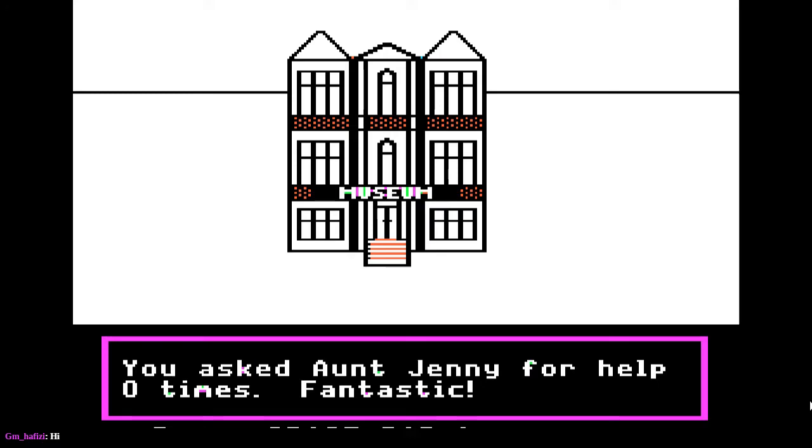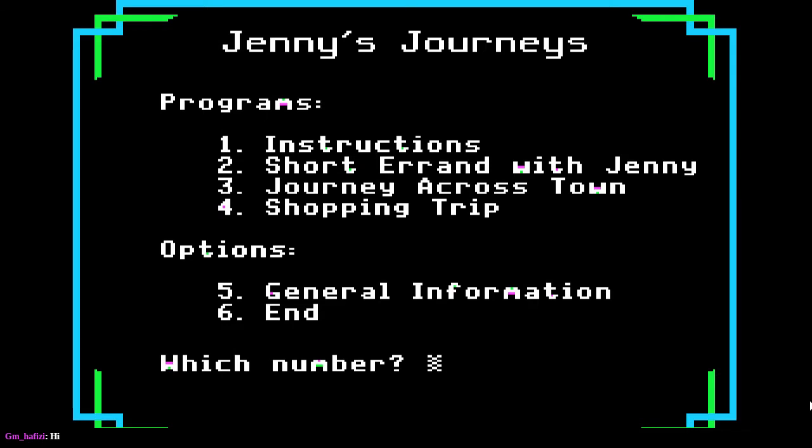Okay, we made it. We asked Aunt Jenny for help 0 times. Fantastic. All right. Would you like to go on another short errand? I'm debating. Is it possible for me to run out of fuel? No, let's say no. Let's try a more difficult journey. One that goes across the town.